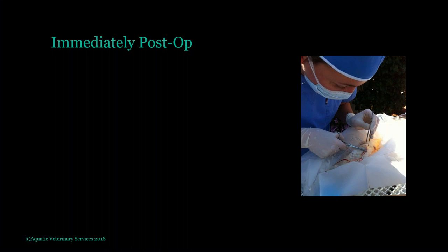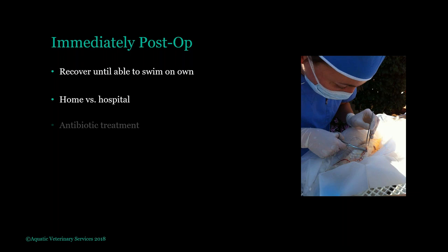Immediately post-op following surgery, we want to make sure that they recover until they're able to swim on their own. I am not leaving the property until that fish is swimming normally. Again, we'll have the discussion beforehand about whether the fish is going to recover at home or in the hospital. It's going to depend on the water quality, the temperature, and the environment for that fish. They're going to receive antibiotic treatment, especially for those celomic cases, until their stitches have healed. This is going to be dependent on the antibiotic that we choose and the temperature of the pond.